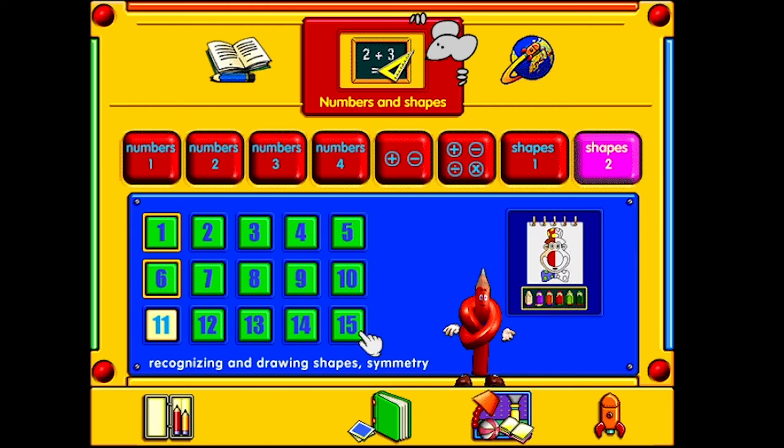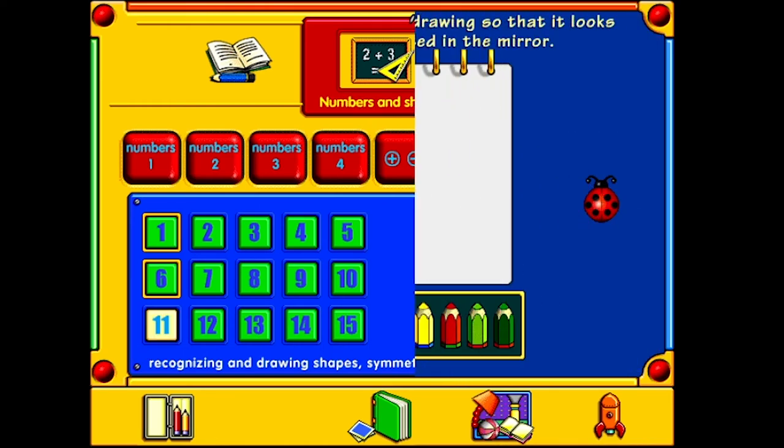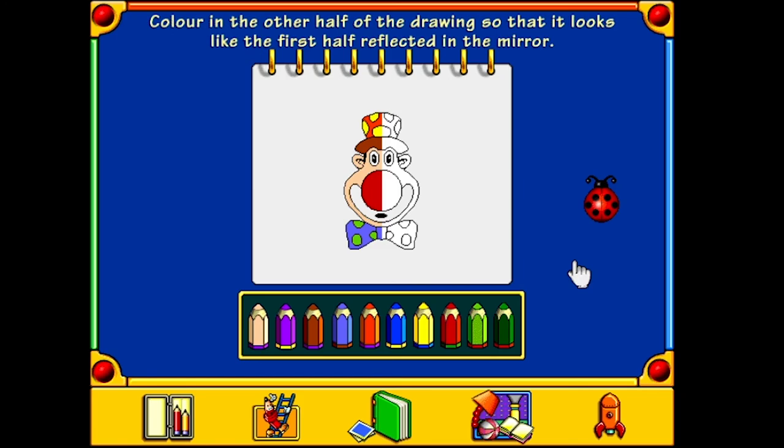Alright, yeah, that's the same one. These two are different. Gotcha. Just the job. Colour in the other half of the drawing so that it looks like the first half reflected in the mirror. When you've finished, click on the ladybird. Easy done.